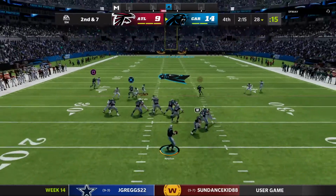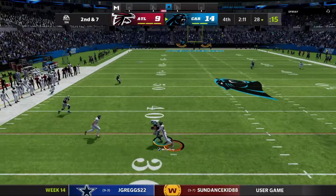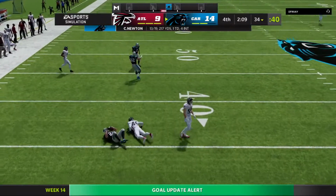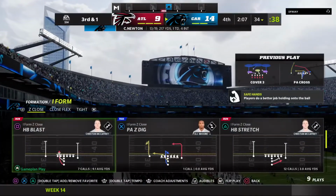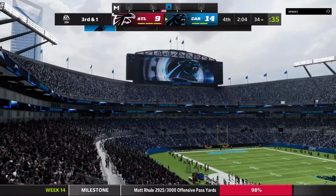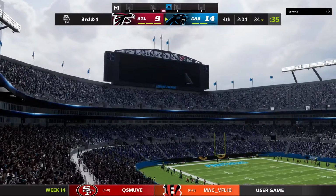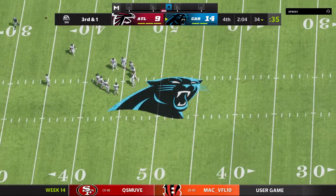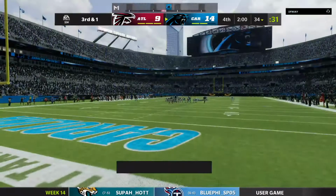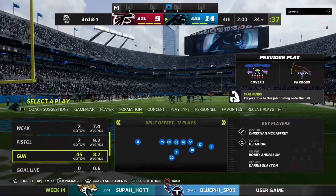Now a play fake, and it's Newton. He'll get this out wide here to McCaffrey. And he'll get it up near the 35, right at the 34 here. Fourth quarter, down to the final 2 minutes, and we've got a one-score game.